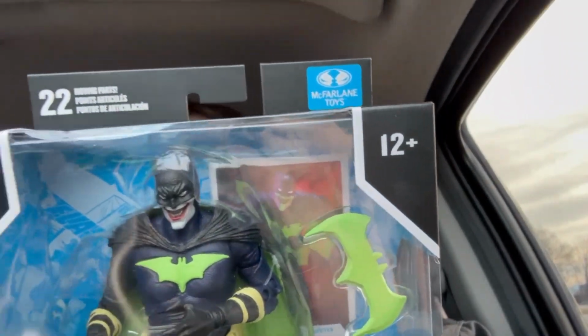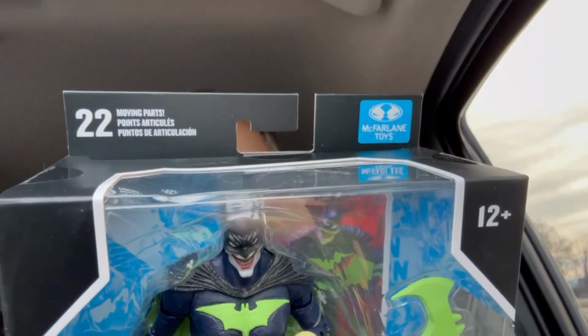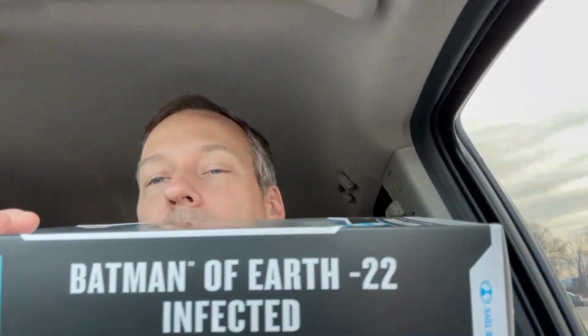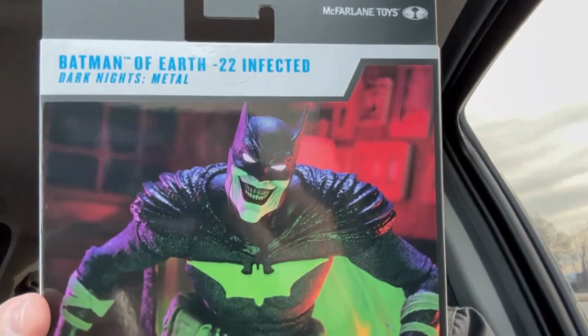I guess this is the Batman Who Laughs before he puts on the outfit that he wears. I don't know, maybe not. I'm not familiar with those stories, but this is a Dark Knights Metal figure. I do see that. But they had a couple of these in there, so of course I had to sit there and figure out which one was in the better shape. But we have got the infected Batman. I don't remember if I showed the backside or not.